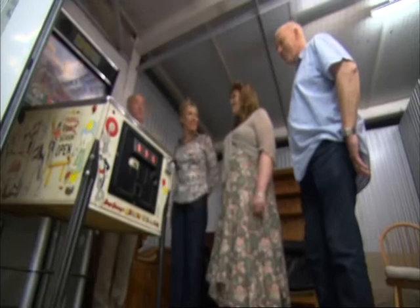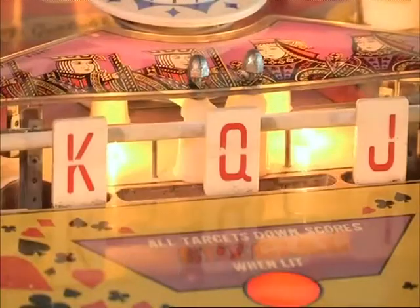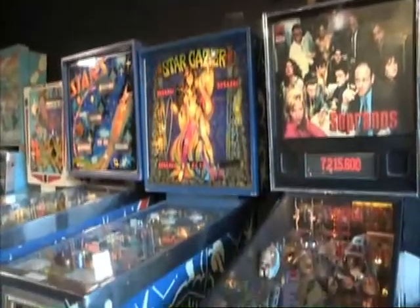I'm not the world's leading expert on pinball machines, but I know a man who is, so I've arranged for the boys and a pinball machine to meet Pinball Geoff. He's been buying and selling these machines for years. Geoff, I'm Tim. Lovely to meet you, Tim.